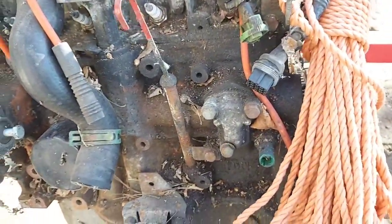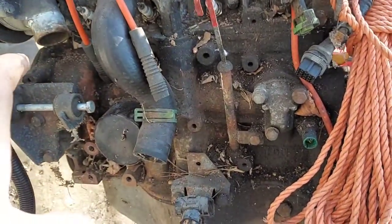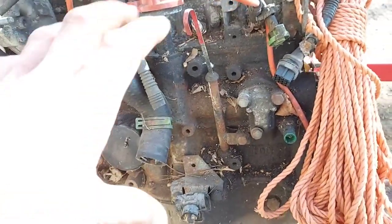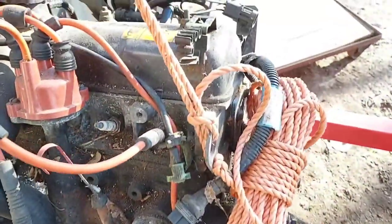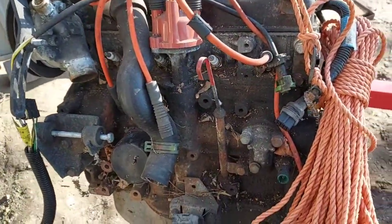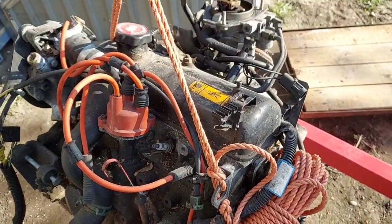So what I'm going to do first, as I've got it up on the hoist right now, as you can see, before I even think about taking the car apart, is cover it all in degreaser, get a jet wash out, and make this block and the engine as a whole look a bit more presentable. Because why not? If we've got the time to do it, I might as well make it look a bit nicer, because then when it all goes back in the car, it will look a lot more presentable.